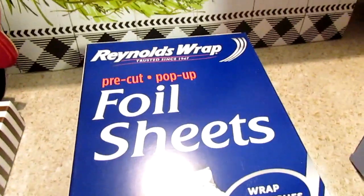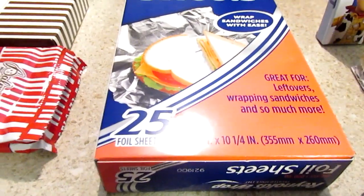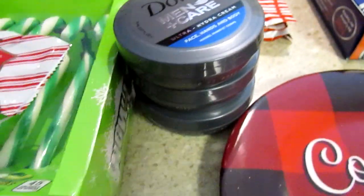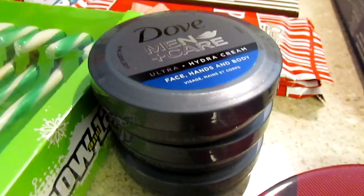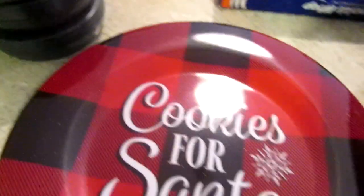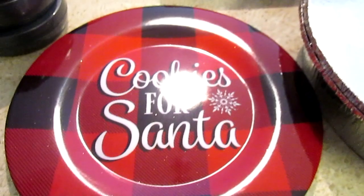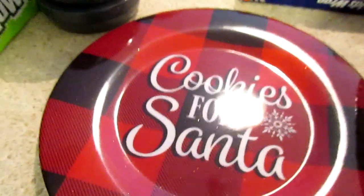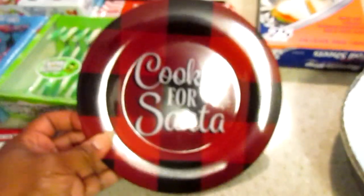I did go ahead and pick up the Reynolds pre-cut pop-up full sheets, and you get 25 sheets in here for Thanksgiving or Christmas or whatever. I saw this Dove Men's Care and I thought this would be really good for a stocking stuffer, so I picked up three for all three of the dudes, the big dudes. And then also the cookies for Santa, this little plate. I wanted, you know how you just want to buy more than one, but I only needed one, and it's a saucer plate, so it's a small plate.